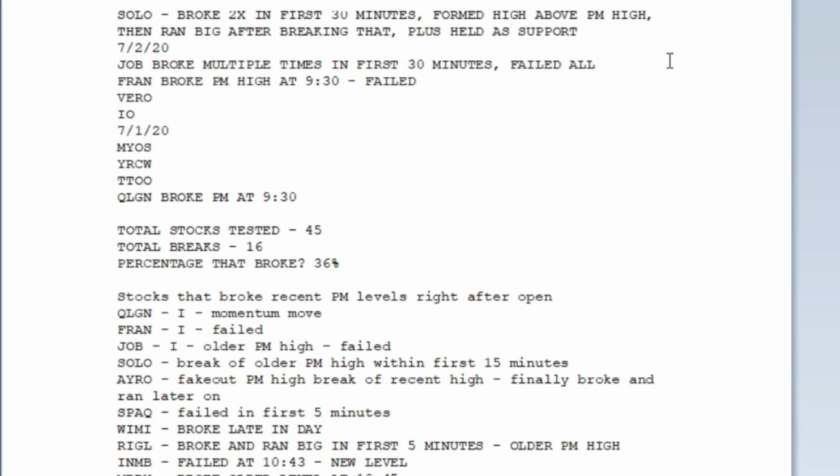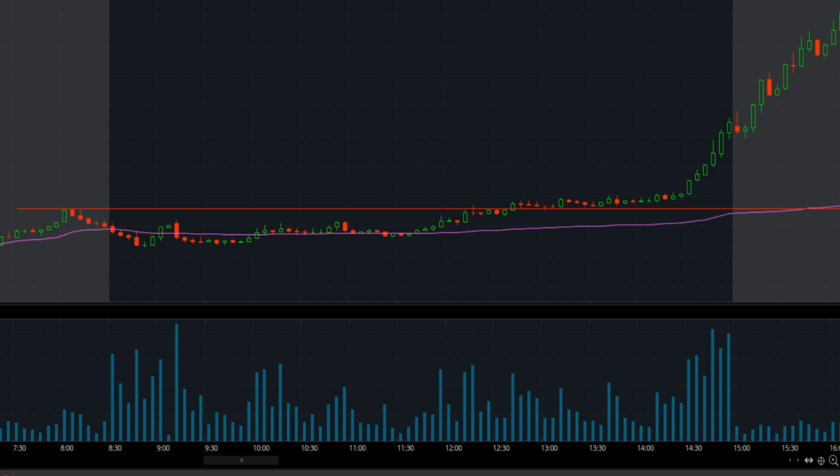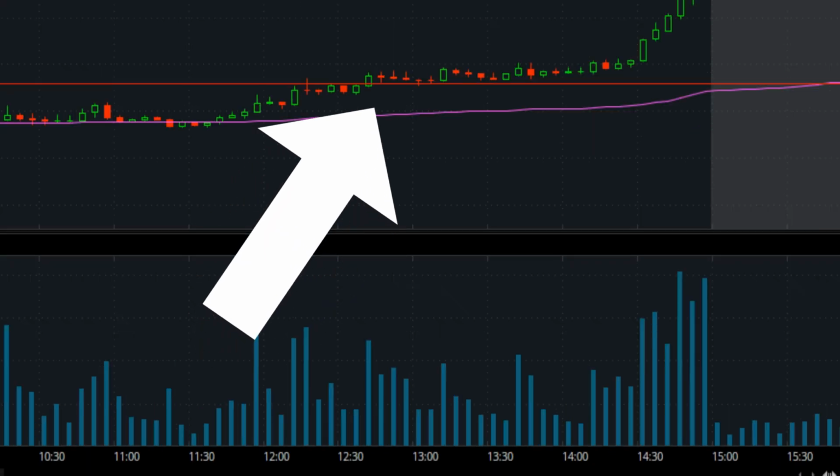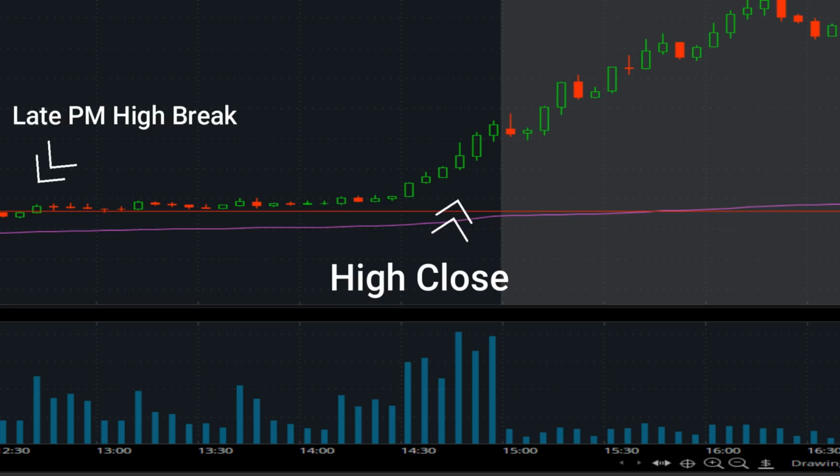And so if you're just looking for stocks to move up every single day after gapping up big, it's probably not going to work out that well. But like I said, there were some silver linings to this data session here. One of the first things I realized is that when stocks actually break the pre-market high level later on in the day, they have a huge percentage chance of continuing up. Granted, we only had 3 instances of that during this testing session, but all 3 actually ended up running up really nicely and closing higher after breaking pre-market highs late in the afternoon before the close.